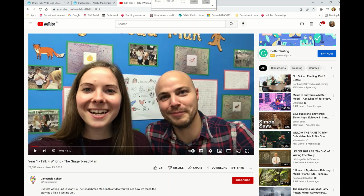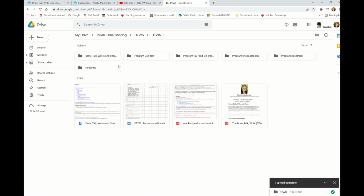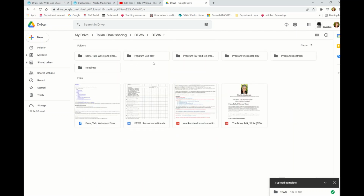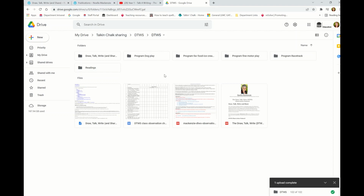Now, when you go into the Google folder that I share with you, which is the Draw, Talk, Write, Share one, you can see here I've got a folder which has a lot of the Noella Mackenzie files. This should be the link to the website if it works. Then I have 1, 2, 3, 4 programs. That's 4 weeks of programs there. And then some readings that will support your understanding of this. These were all found just by going to Google. They were free, not paid or anything like that, so these should all be freely accessible.